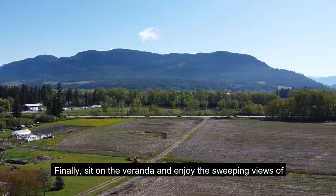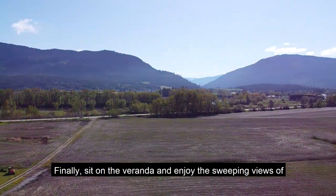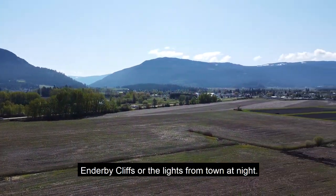Finally, sit on the veranda and enjoy the sweeping views of the Enderby Cliffs or the lights from town at night.